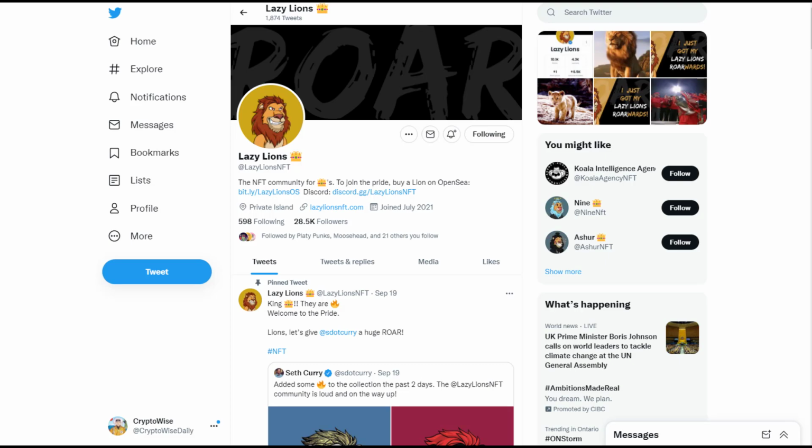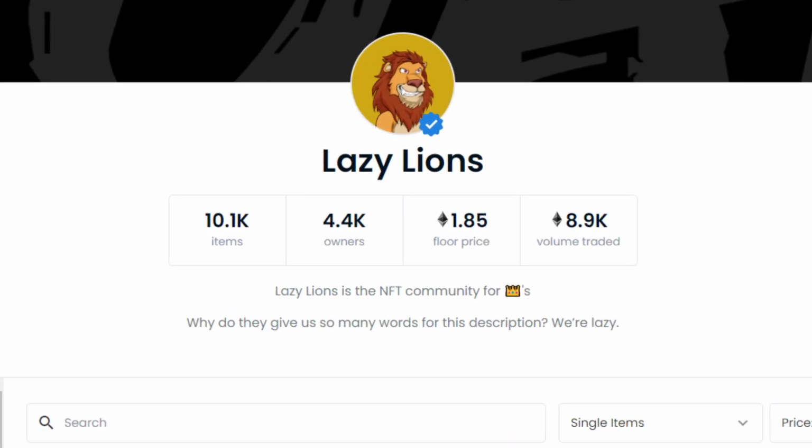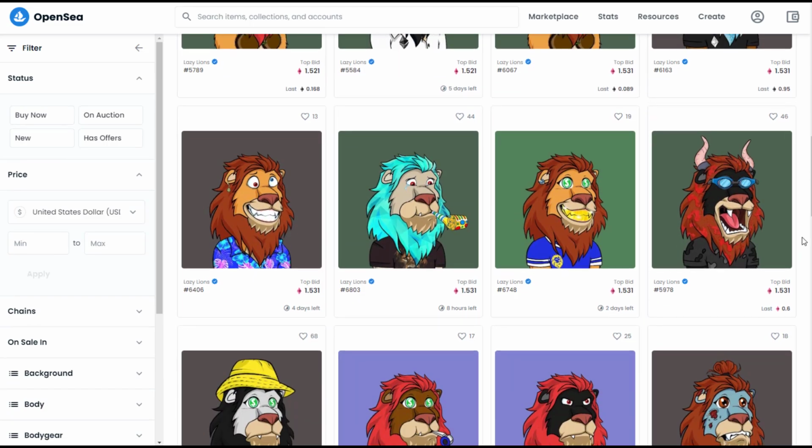So let's have a look on OpenSea here. Lazy Lions have been sold out for a long time. Obviously, you can buy them here on OpenSea on the secondary market, but they are not cheap. You see the floor price here, 1.85 Ethereum, almost 9,000 Ethereum in volume. Very, very good. 4.4K owners. That's a little bit lower than I would expect, but still very, very good. So Lazy Lions is an example of a very successful NFT collection launch.